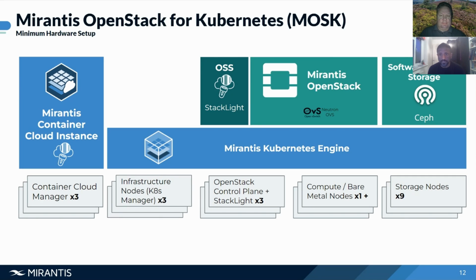And just in terms of what is a minimum hardware setup, what we're showing at the bottom left-hand side here is Mirantis Container Cloud, and you can see as a minimum there are 3 Mirantis Container Cloud physical nodes. These are essentially what will underpin the provisioning and lifecycle management of your Mirantis Kubernetes Engine clusters. We use the cluster itself then to host the control plane. So the infrastructure nodes shown here, we deploy these in 3s as well. So you'll have the Kubernetes manager running as 3 physical nodes. Again, this is back to addressing resilience and high availability.